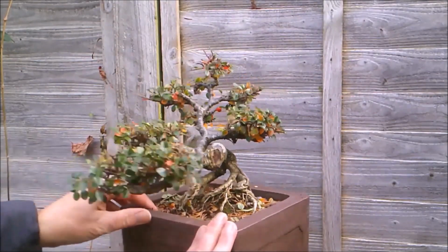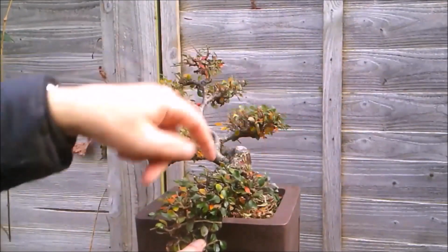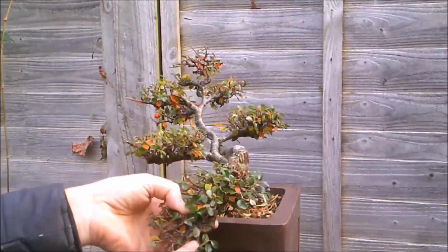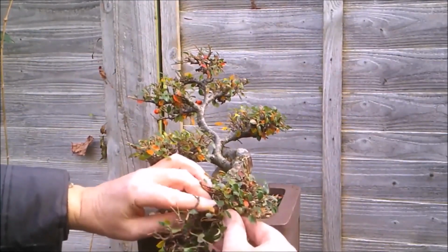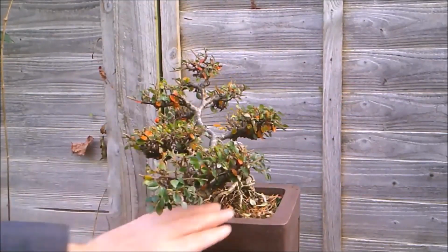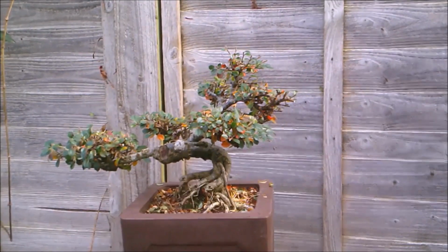Let me turn that more towards the camera, like so, and then I could start training some of these pieces into side branches as opposed to part of a pad. You can imagine that piece missing. Then we've got a branch here and a branch below. So yeah, the disaster was a disaster, but it's not a complete disaster. That's all for this one.